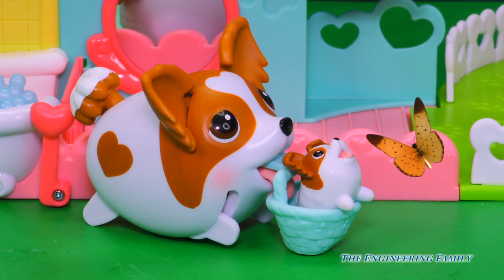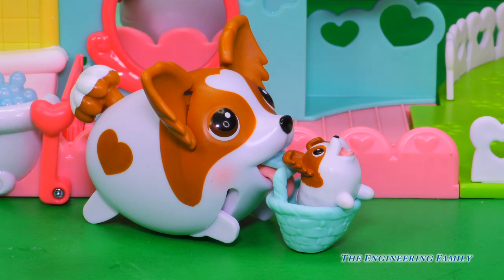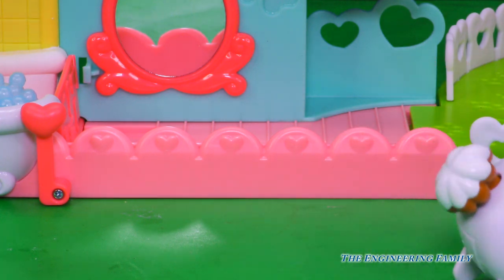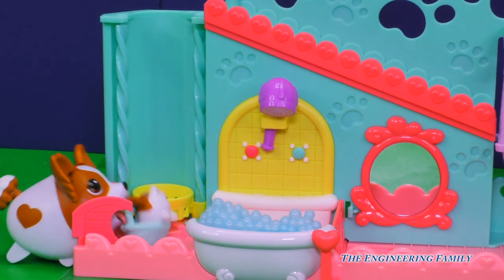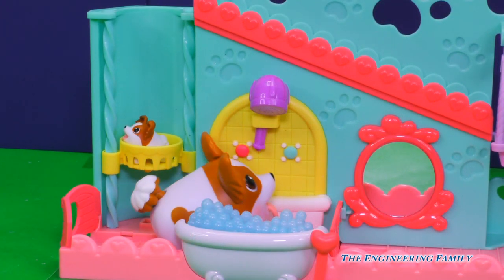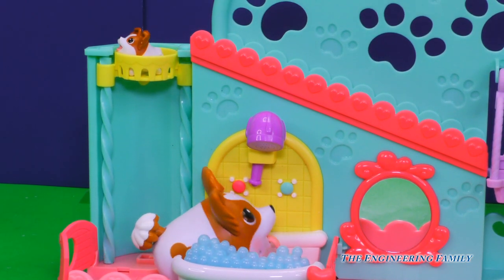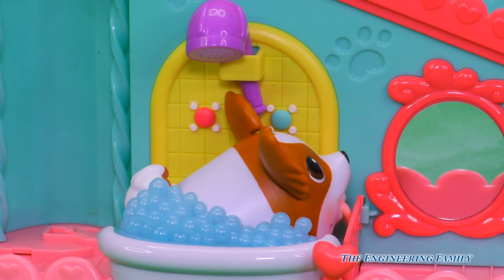Okay, looks like our cute little Sheltie is ready to go have some fun at the Pet Fun Center. Let's watch her go with her little puppy. Woof, woof. Okay, looks like she's ready to put her puppy in the elevator. Oh, and there goes the puppy elevator. While our little pup gets washed off, our puppy can slide down. Aw, look, she's having a bath.